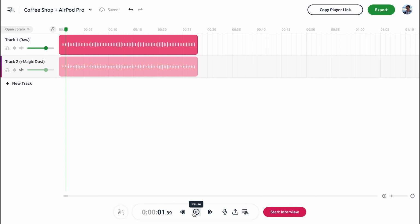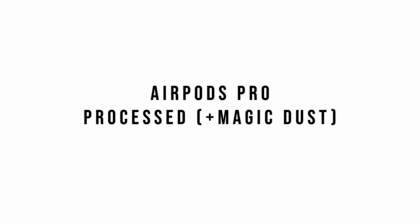I'm really curious to know actually how AirPod Pro will perform after performing the Magic Dust and the audio processing feature. Alright, so this is the audio quality with the AirPod Pros. These AirPods actually have built-in noise cancellation system, so it's going to be suppressing the audio before actually feeding it to the laptop and the Podcastle.